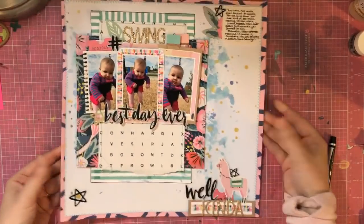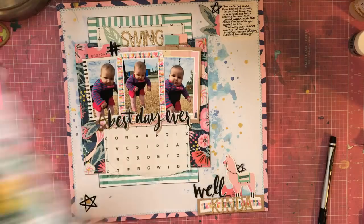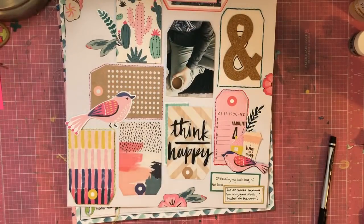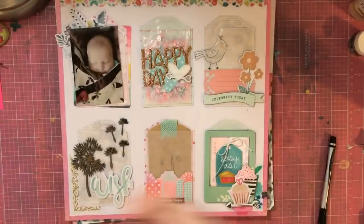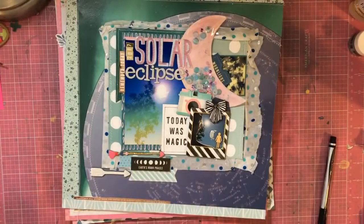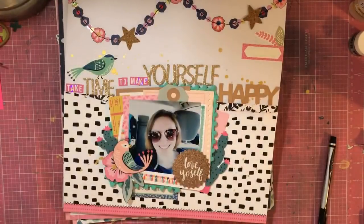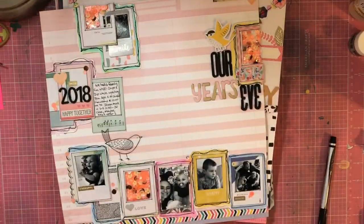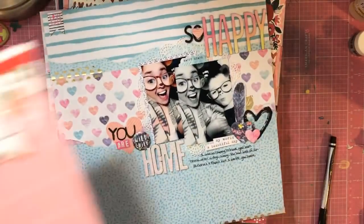So there you have it. That's everything I got done this month. So what's that? 1, 2, 3, 4, 5, 6, 7, 8, 9, 10, 11, and 12 layouts.